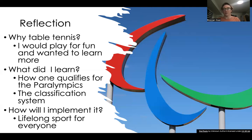And then how am I going to implement it? It's a lifelong sport, and it's something that I can teach my students in the future, or any person in any adapted program, the chance to play, as it's a great way to get moving. It's also a great way to learn hand-eye coordination, as you're seeing that ball coming and trying to hit it out of the air. It's a great sport to keep people active throughout a lifetime.